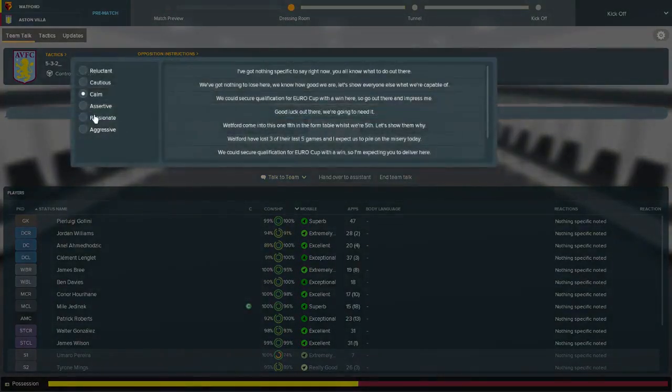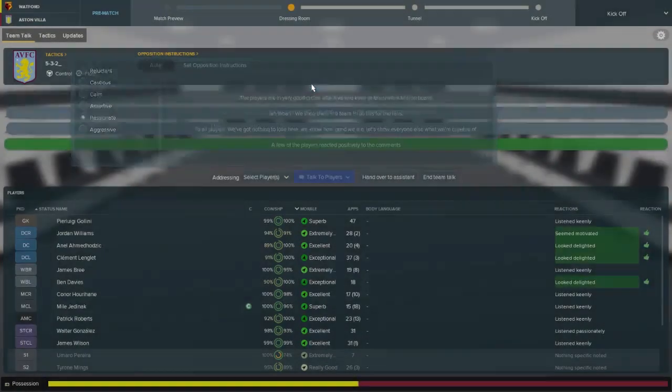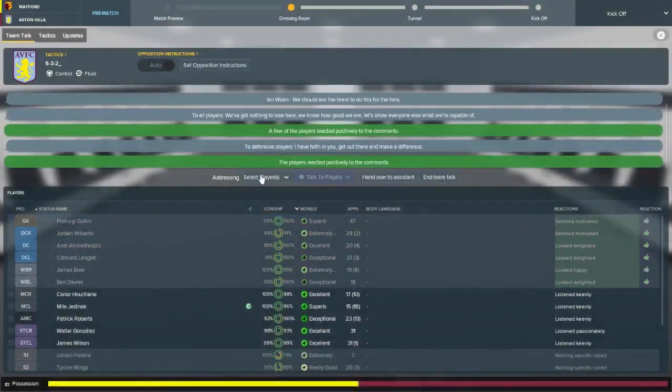Team talk, we're going to want to go passionate. Since they're the favourites, we've got nothing to lose here. We know how good we are. Let's show them what we're capable of. And then the usual calm, we have faith.